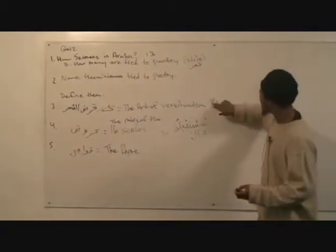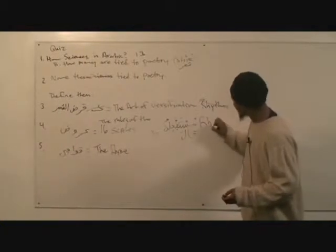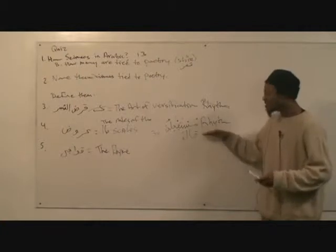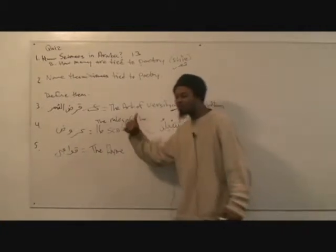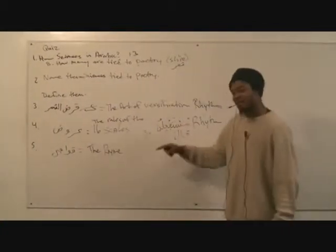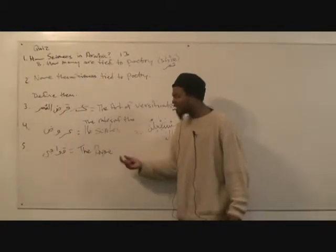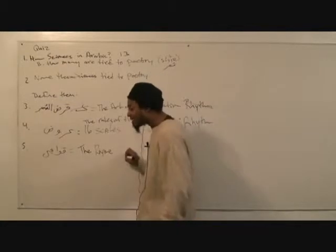Actually, this is the rhythm. Should take this out. This is the rhythm. And this is the rhyme. Okay? The rhythm is mustaf'ilun, mustaf'ilun, mustaf'ilun. And the rhyme is the end letter. The end letter, the last letter has to rhyme.